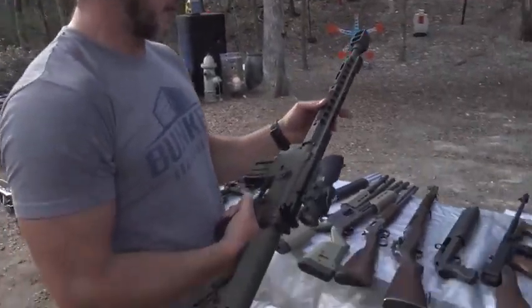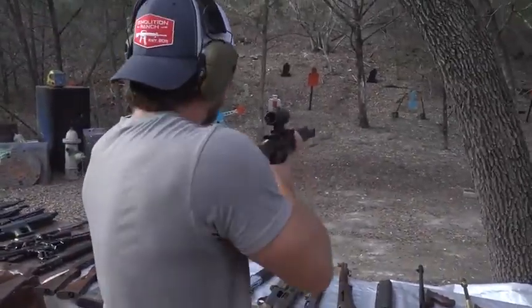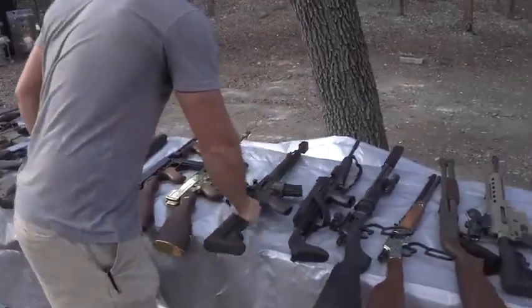And then if you also want to really lay down some hate, this thing is a 50 Beowulf. Normal size AR-15, but shooting a 50 cal. Pretty wild round. So good. This is actually one of my favorite ARs.